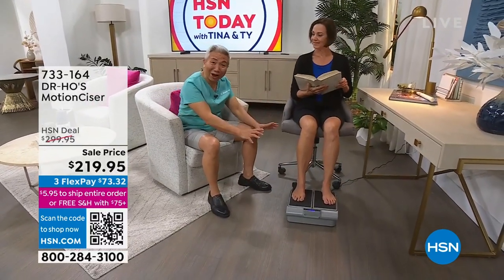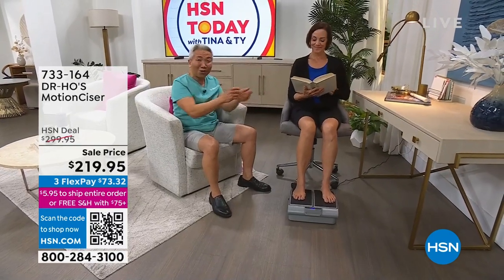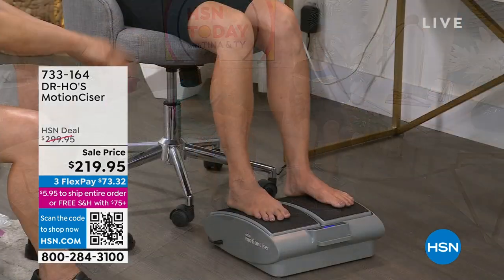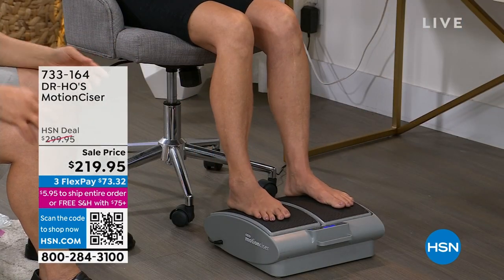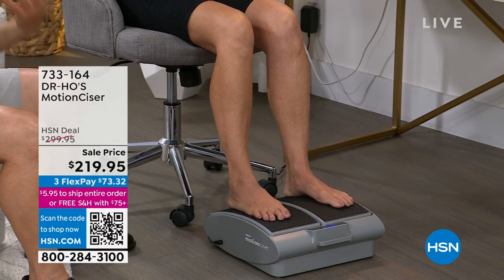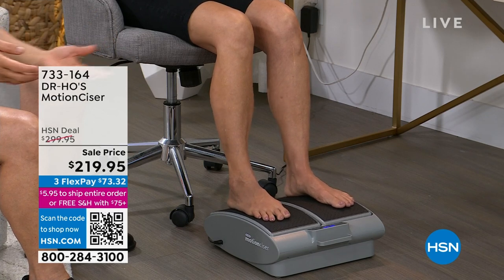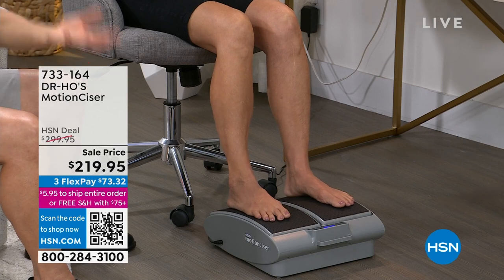Look at this, this is where you're probably going to use it, while you're reading a book, working on your phone, working on your computer. I have this under my desk, so when I'm working, I have this on, especially after exercise. So imagine using this after a long day, sitting in your office chair, sitting in your car, or after cleaning the house, exercising, playing sports, looking after your grandkids.